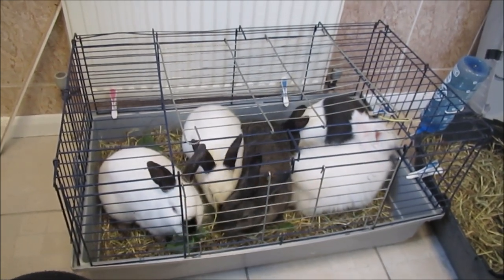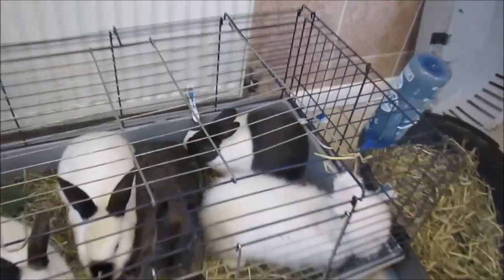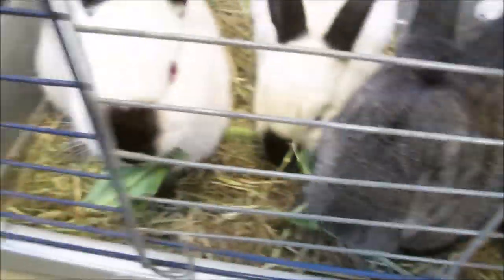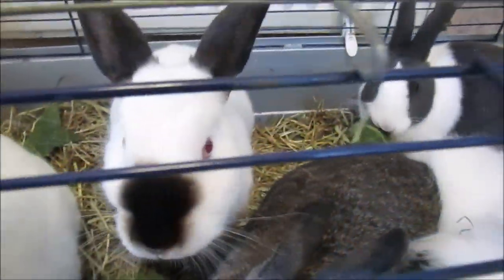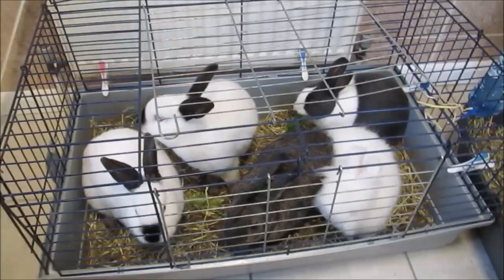I'm quite nervous. The two I'm most nervous about are Bertie and Robin. Robin is the Dutch rabbit in the corner, and this fluffy one here is Bertie. This big girl here is Primrose, the agouti one. And then I have the twins, who are really hard to tell apart, but we have Scarlet here and Ruby here. And we'll see how they go.